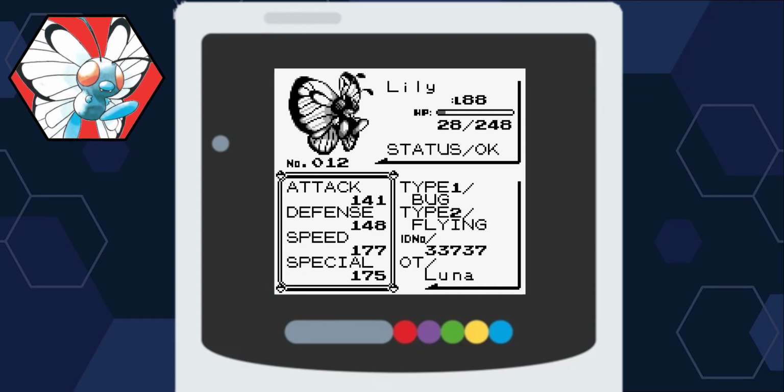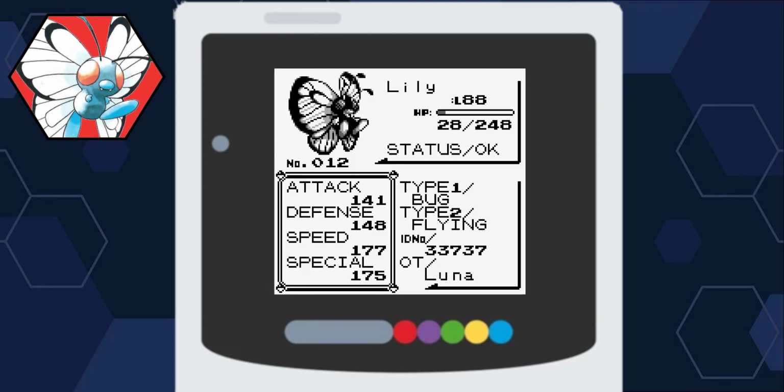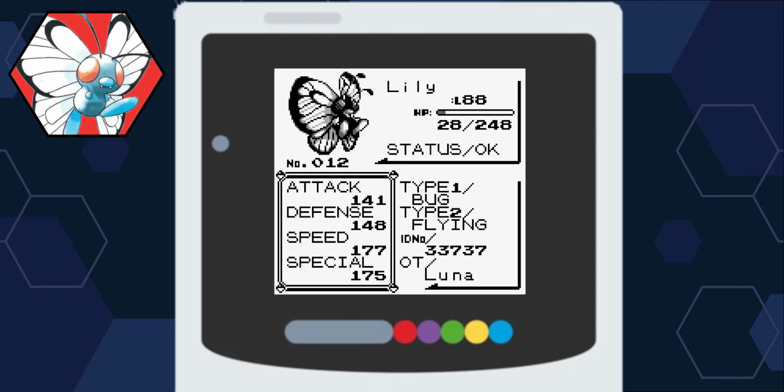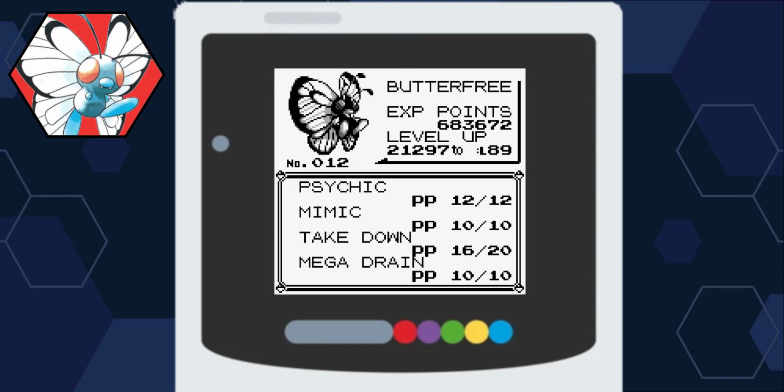Our Butterfree stats at the end are level 88, 248 HP, 141 attack, 148 defense, 177 speed, 175 special. Our final moveset is Psychic, Mimic, Takedown, and Mega Drain.